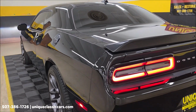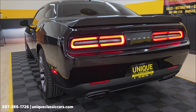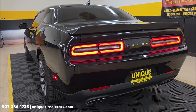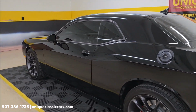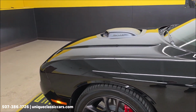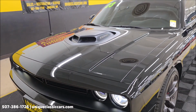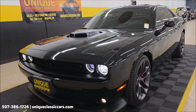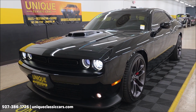Let's listen. Nice rumble coming out of that Hemi. Again, 5.7 liter Hemi RT with the shaker package. Let me go ahead and pause this a second. We want to get this hood open so you can check out that engine bay, and then stick around to the very end of this video. Jason's going to take it for a drive.